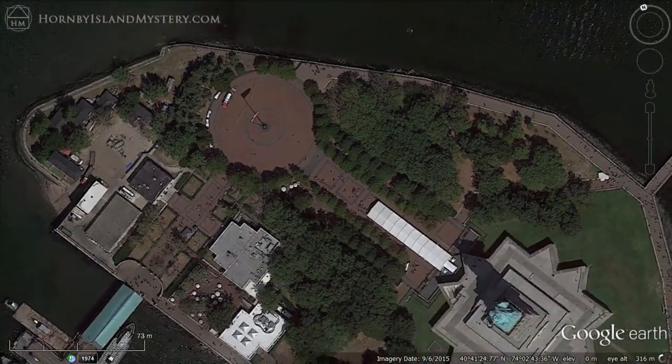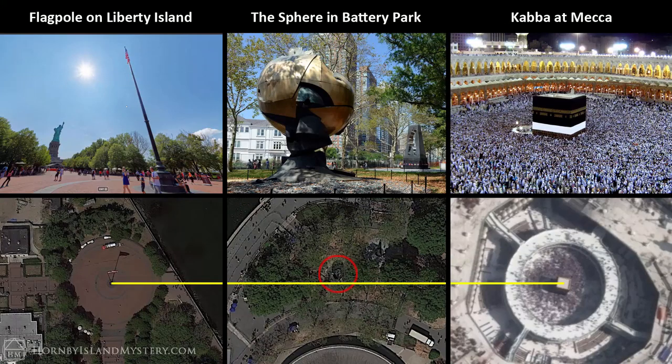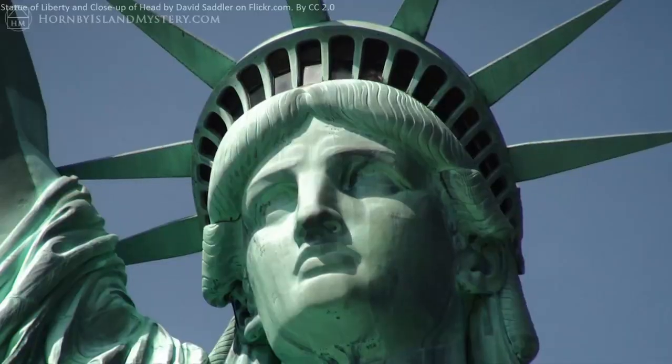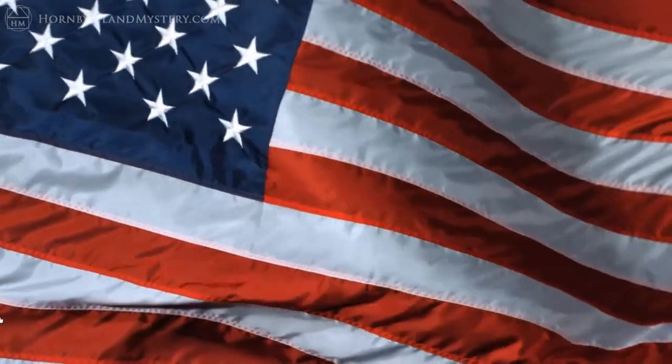From above, you can see that there is duality playing out, with the flagpole sitting in the center of a series of concentric circles and the Statue of Liberty in concentric squares. Given that the flagpole is in exact alignment with the most important cube in the world, and its spherical analog, it suggests that we look at how Lady Liberty's squares might relate to Old Glory's circles.